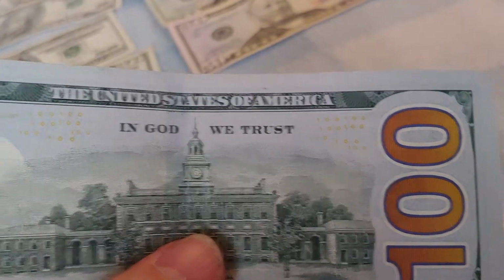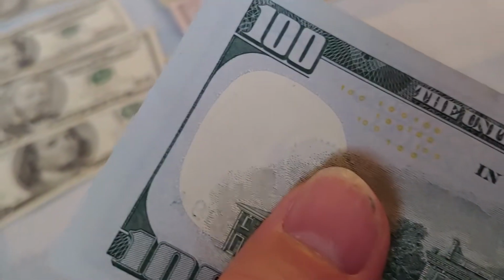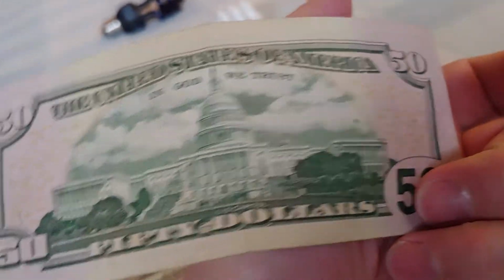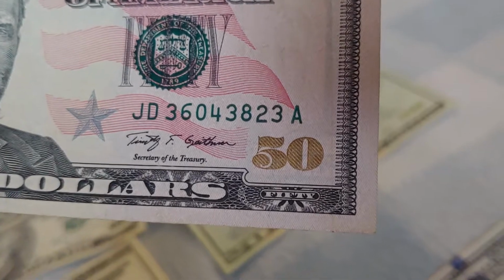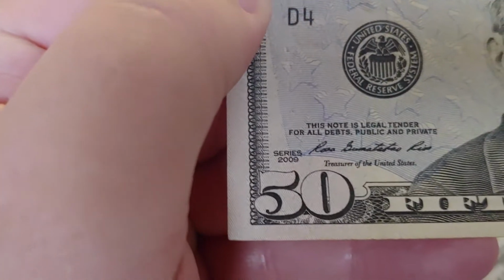Okay. On the back side, you again have this same pattern of zeros. And then you have the $100, again, USA 100, USA 100, going all the way around this space for the watermark. So that's pretty cool. Now the 50 has these same zeros on both sides. You also have the micro printing, but not a whole lot, just 50 going all the way down the side.